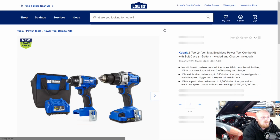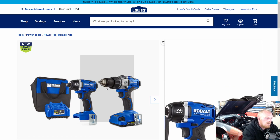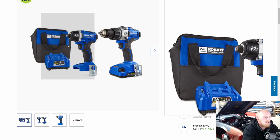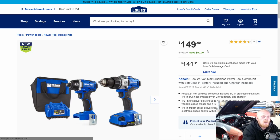A Cobalt two-piece kit. This is an impact driver and drill, 24-volt battery, probably the 2 amp hour battery, and charger, and carrying case. And once again, that Cobalt 24-volt lineup is all brushless tools, so a savings of $50.